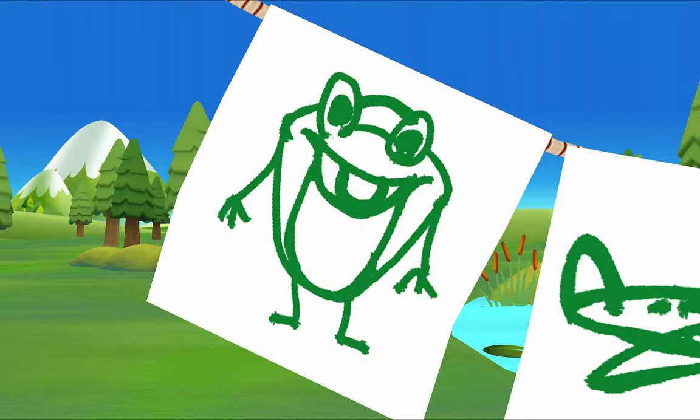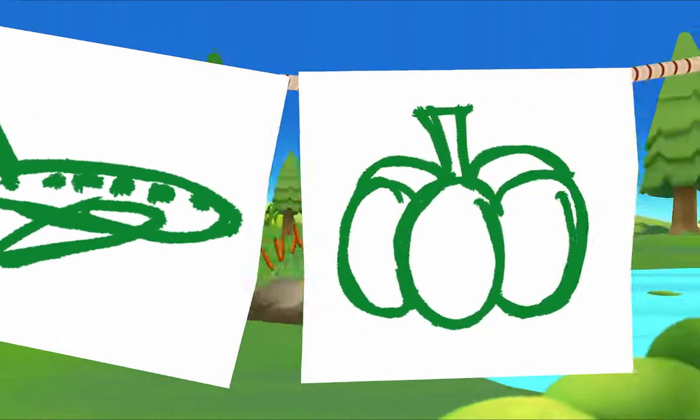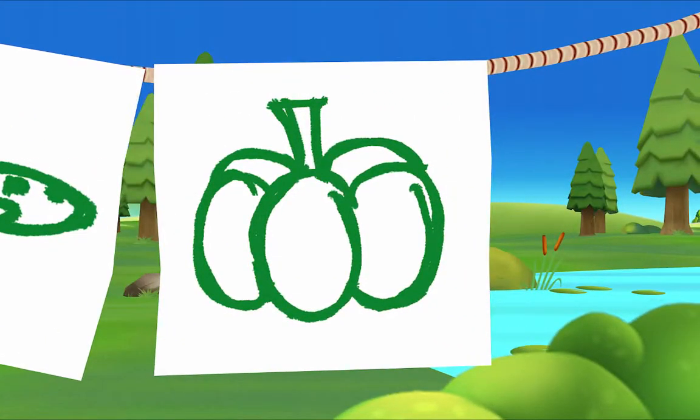What's this? That's Mr. Frog. Yes. And what's this? It looks like a green airplane. That's right. What's this one? That's a green pumpkin. They're usually orange, but I wanted to paint a green one.